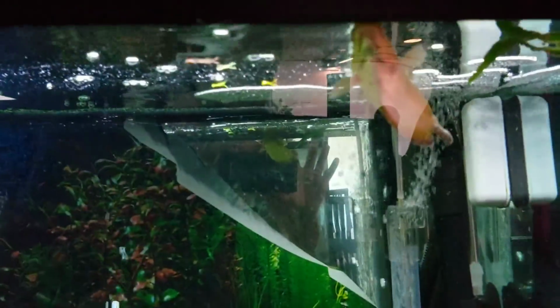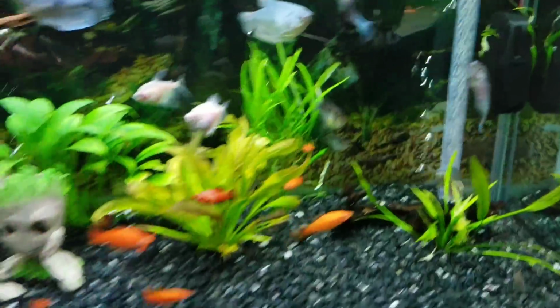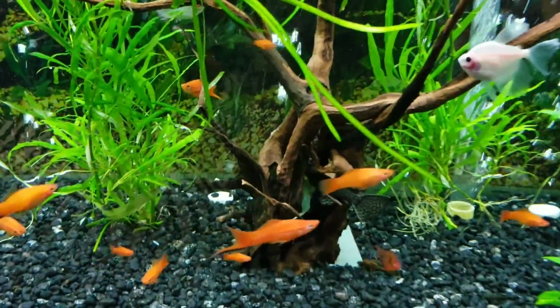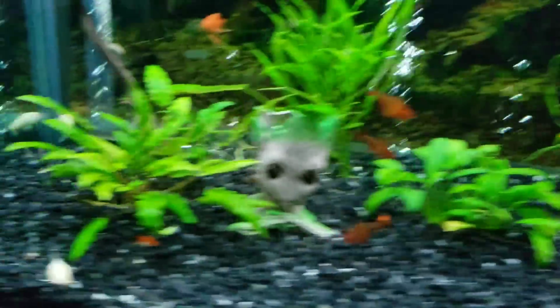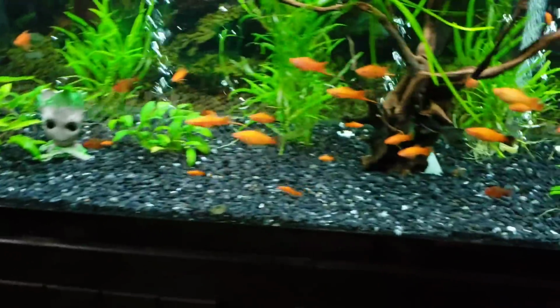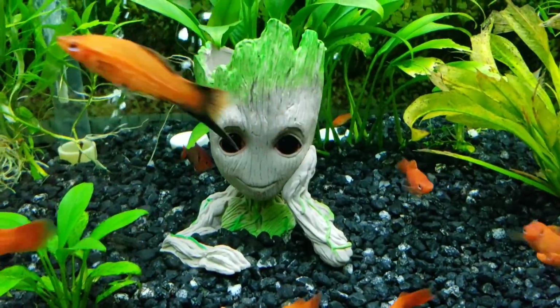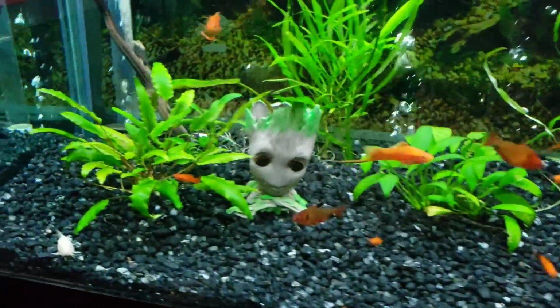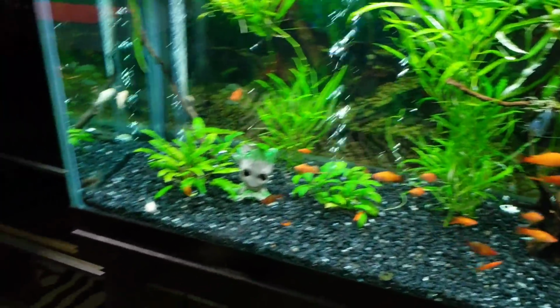blue gouramis, gold gouramis, we've got some rainbows, of course. There is a few different species of plecos. We've got the bristlenose plecos, which are breeding in here. We've got some albino cory cats. Of course, we've got these little cute Groot heads. Got a few of them. Alrighty, so let's go back to the rescue.